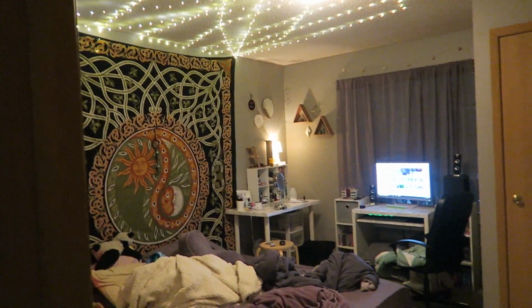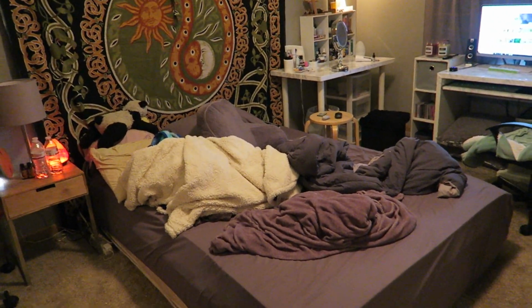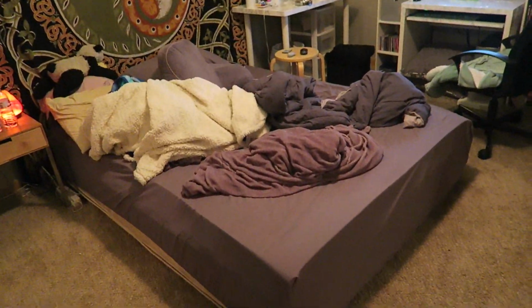So my bed looks like crap. Like, who actually makes their bed? I don't know, but I like a lot of blankies. And I'm still on the ground. I need to get a bed frame, so don't pay attention to that. I kind of like being on the ground though.